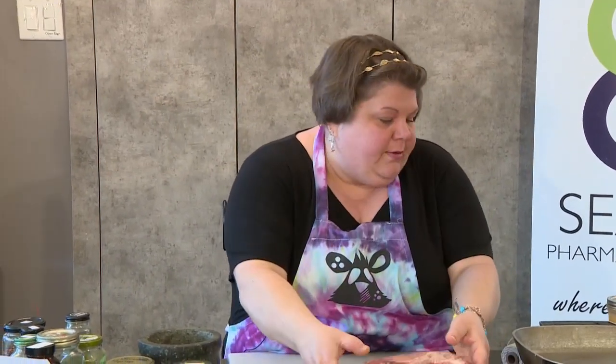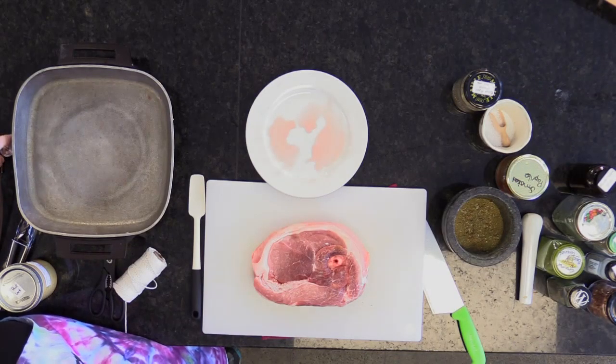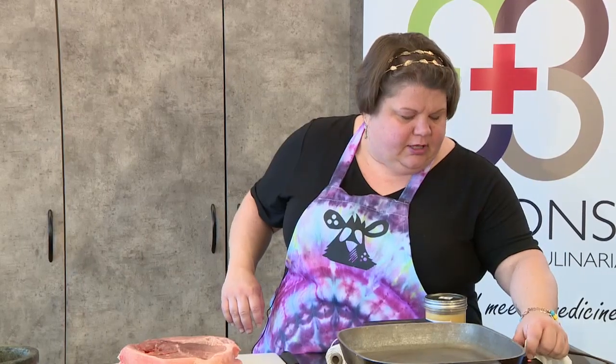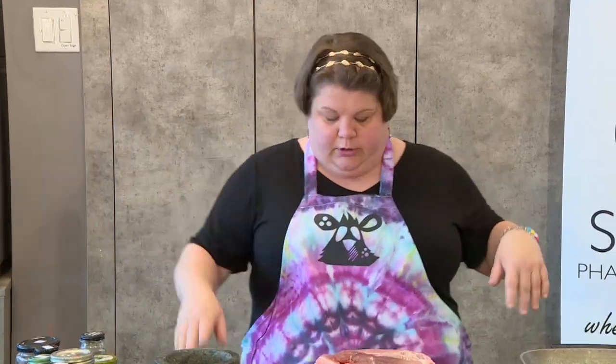Oh my goodness, if you could smell this, next generation, I hope you invent smell-o-vision because this stuff is delicious. So I'm going to take my porketta here. I'm going to turn on my beautiful electric frying pan. I got it to 400. Everybody should own one of these. You got a yard sale, go to the yard sale, spend the $5 and buy one of these. You're not going to regret it.